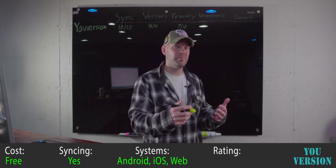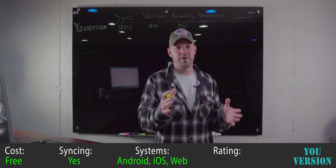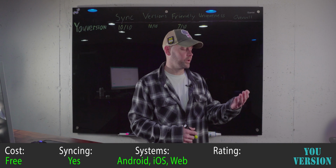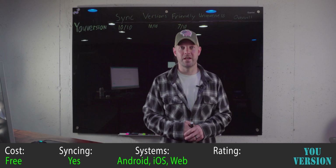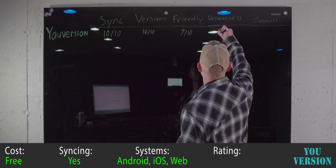All right, and then next up, there's no option to download additional books or study Bibles or anything like that. So it's got the Bible, it's really good at that, which is great. But if you're like, hey, I wanna also have a study Bible up or be able to cross-reference against the study Bible, you're not gonna find that anywhere in the app. So when it comes to uniqueness on this, we're gonna give it a 7 out of 10.